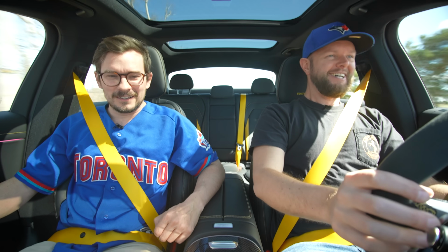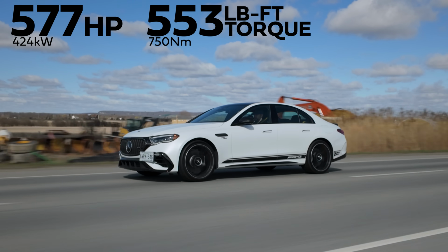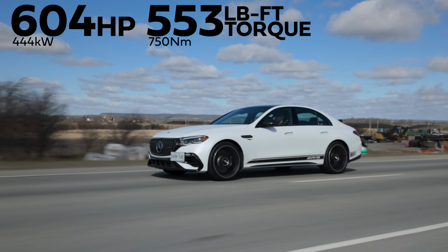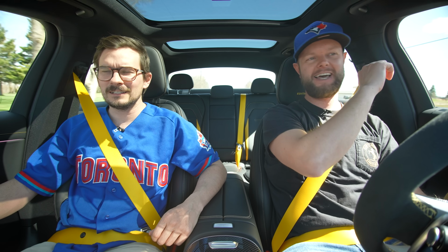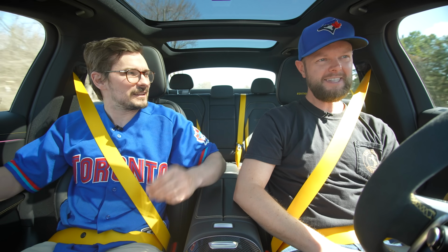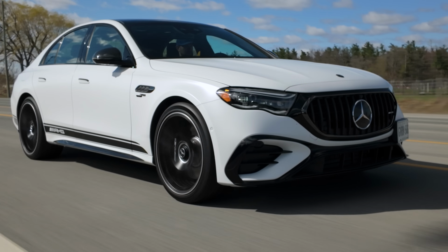Horsepower and torque: 577 horsepower, 553 pound-feet of torque, with 604 horsepower in race mode, from a 3-liter inline 6-cylinder turbo plug-in hybrid. That is a mouthful. A little quiet though on that launch. It didn't seem that loud or anything. Well, Yuri, it's an inline 6. It's not a V8. This is a 53.